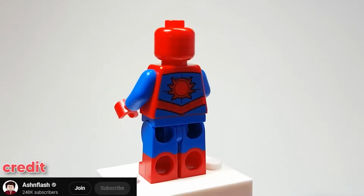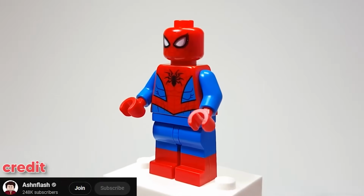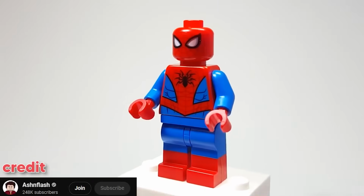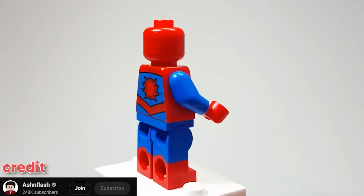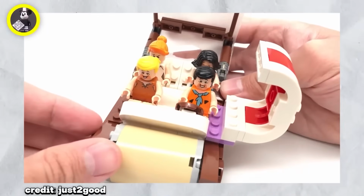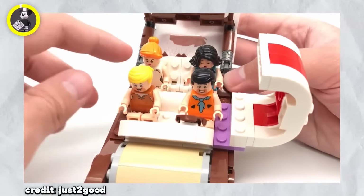It's like they took the whole thinking outside the box thing just a bit too far. And honestly, that's not enough ranting about this set. It's got its quirks for sure, but let's just say it's not winning any awards for best LEGO Marvel creation anytime soon. So if you're into LEGO Ideas, you might have heard about this next mistake.